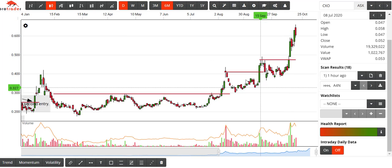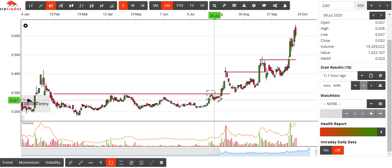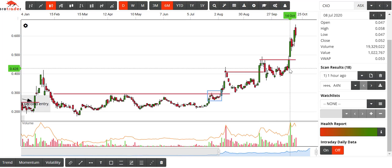And also this to me, if we look at the 11th of August and the 14th of September, it's simply two data points. It's not enough resistance. We like to see this sort of thing here just before the breakout, and also several touches of resistance. So even the 16th of September compared to 13th of October is not enough resistance for me.